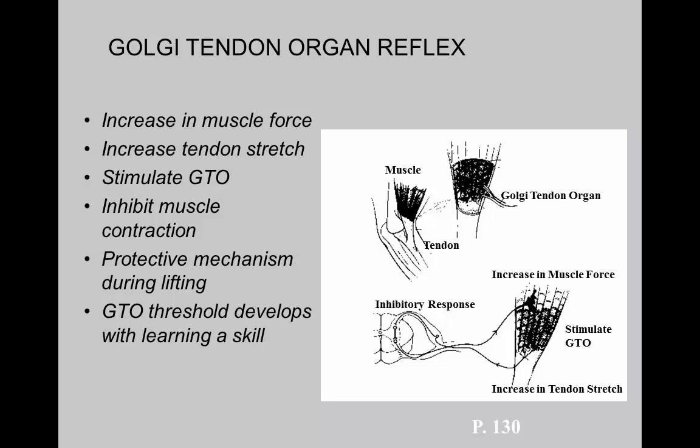If you have an increase in muscle force, there's an increase in tendon stretch. That will stimulate the GTOs, or the Golgi tendon organ, and the response or the reflex is to inhibit that muscle contraction, right? Because it's saying you are generating so much force, something's going to rupture, we're going to turn you off. And it's a protective mechanism during, say, lifting. If somebody's lifting something too heavy and they drop it, it's because their muscles just said, forget it. Hopefully that occurs before they rip a muscle or rupture a tendon.